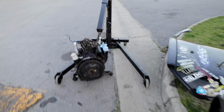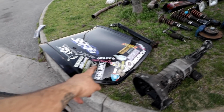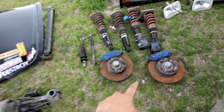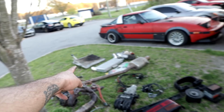So engine, not sure what to do with it yet. Still has a sick clutch on it, Clutch Masters FX50 series. Figure out what to do with it later. Took the hatch out, full transmission already. I had to spin those, they're still good. That's bent to hell. These might still be good. Taillights are good still. The manifold's good. Radiator is junk. Intercooler is bent.